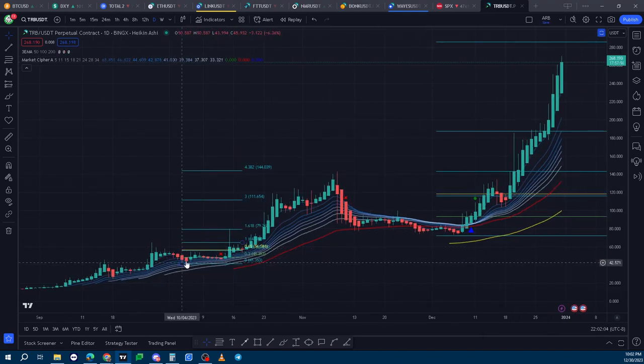All right, so we start 0 at the bottom. We started at $41, and then we mark out the top of the last move, which gives us our range, and that's around $64, $65. And then you can see the Fibonacci levels hit perfectly at the 1.618, and then we got a big pullback.